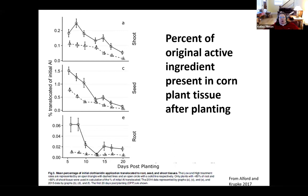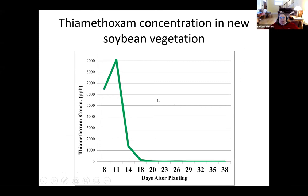This is a similar type of analysis looking at soybean vegetation that I was involved in, looking at the concentration of thiamethoxam, that's Cruiser, in terms of days after planting of the soybeans. We see an increase in the beginning as that product is translocating to new plant tissue, but very soon after that, we see a rapid drop off in the concentration, and we've pretty much bottomed out at around 19-20 days. We are not finding the Cruiser in the new soybean vegetation 20 days after planting.